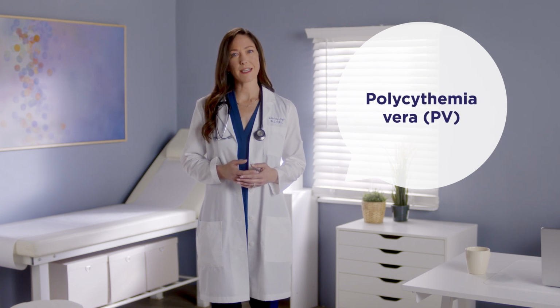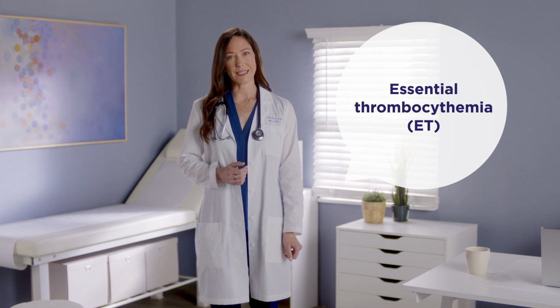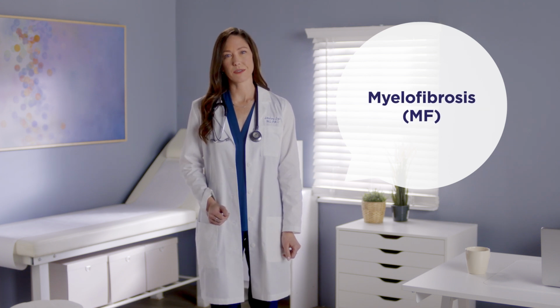These include polycythemia vera, or PV, essential thrombocythemia, or ET, and myelofibrosis, or MF. If you're living with one of these MPNs, you may experience symptoms that make it difficult to go about your daily life. These symptoms can sometimes be overlooked because they're often associated with other medical conditions or getting older, but they may not be. They could be due to your MPN.